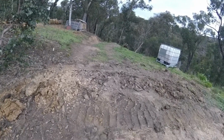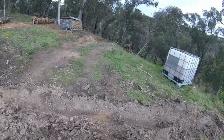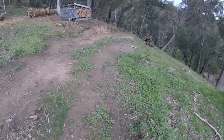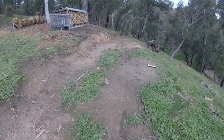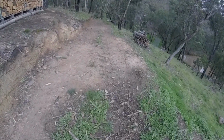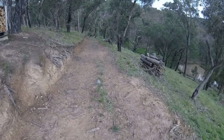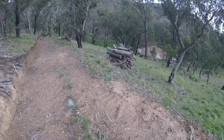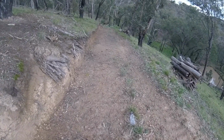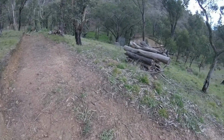So here we are in 2020, 3 years after we first built the access road. I'm just walking down. One of the things that I've done since the access road was built is, on the right hand side, I knocked the shoulder off. The shoulder was quite a bit higher than that, and it was actually causing the water to funnel through the middle here. So yeah, I've knocked the shoulder off.